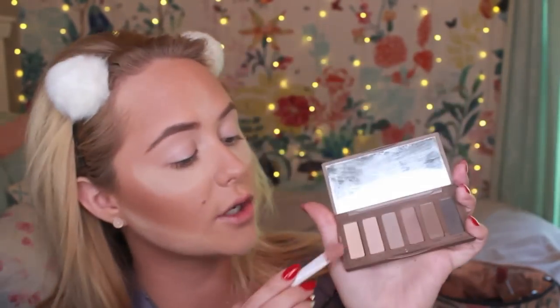Let's move on to eyeshadow. So the first thing I'm going to do is prime with the Ulta Eye Tinted in Pearl. I'm going to pick up a flat brush by Wet n Wild, and I'm going to be using the Naked 2 Basics, and I'm going to go in with the first light color right here and put that all over my lid.